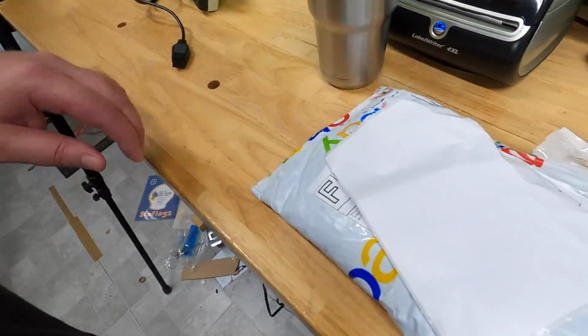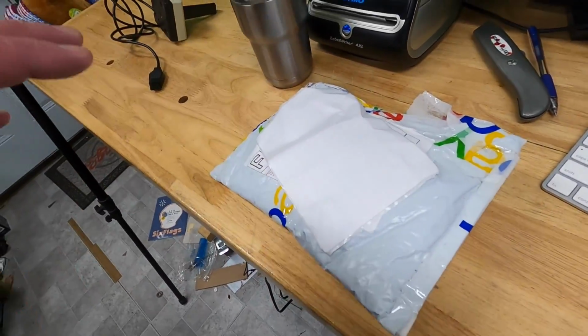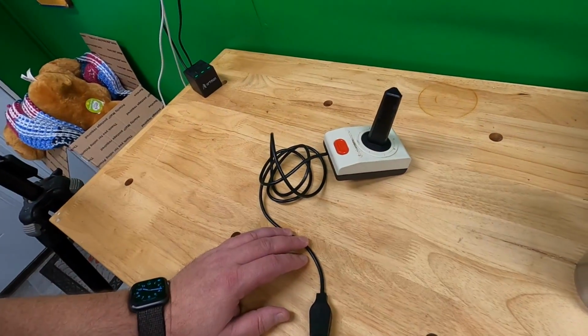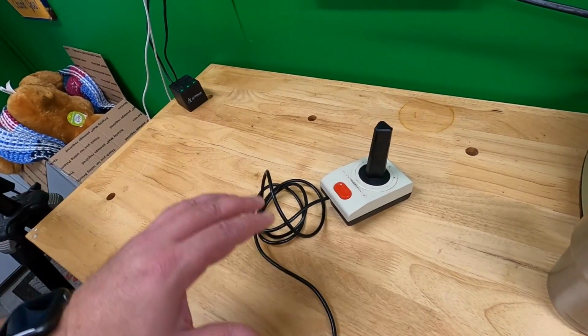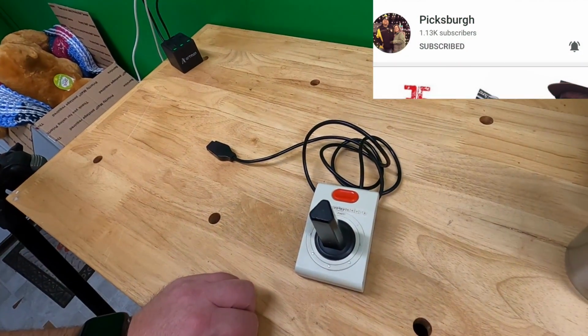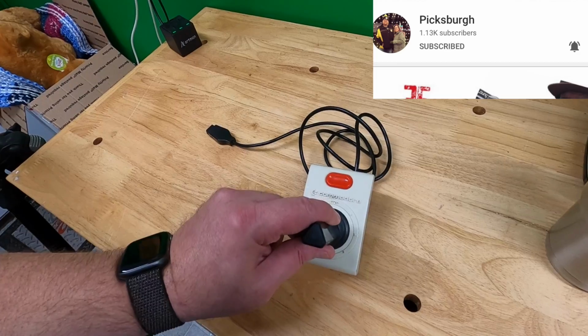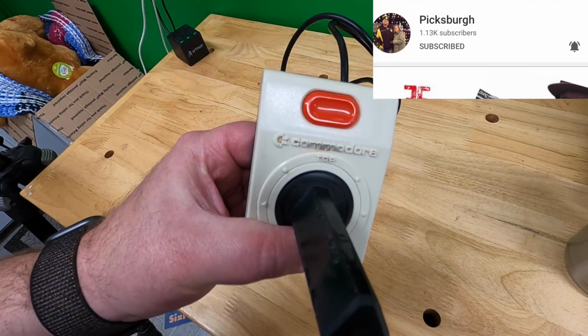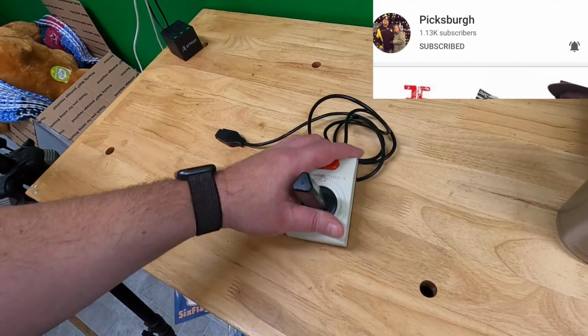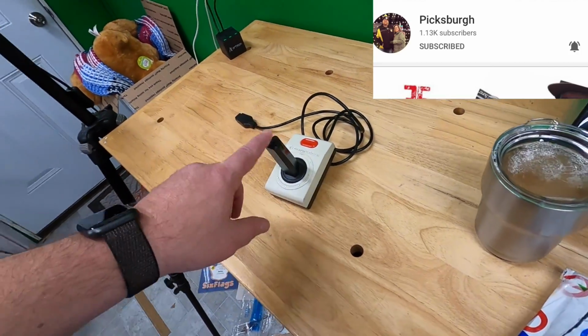Before I get started today, I did get a package the other day. I actually have another package too that I need to pull out for this video. But anyways, Anthony over at Pittsburgh sent me this little Commodore joystick. It's actually a Commodore branded joystick. I've never seen one. I didn't know they made a joystick. I guess it makes sense that they did. But he sent that to me because he knows I'm a big fan of Commodore.